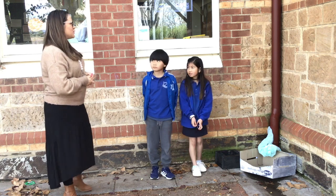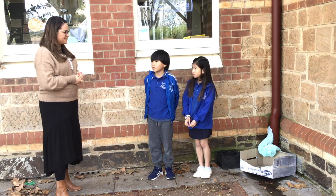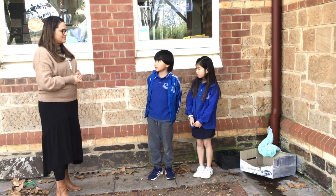And Pete, in our class we've been looking at measurement. How do we measure the water once collected? We measure the water by using a measuring cup from milliliters to liters.